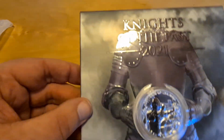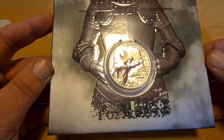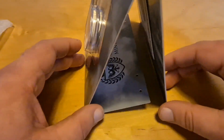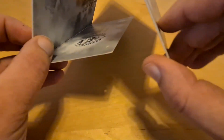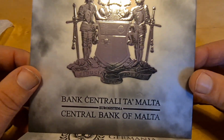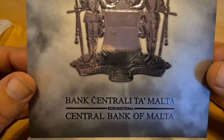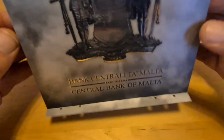The presentation, my God, look at this. It is so reflective all over. So this is the 1 ounce here. It can stand on its own, so you can have it stand through a side stand here. Okay, I'm not going to lock it into place. But we also have here the back. Now, you can see here that it says Central Bank of Malta. Why is the Germania Mint advertising the Central Bank of Malta? Well, they've teamed up with Central Bank of Malta to make this series, and you'll see why in just a few seconds.